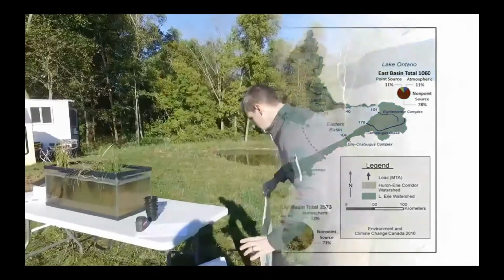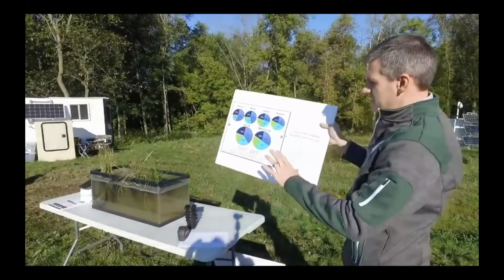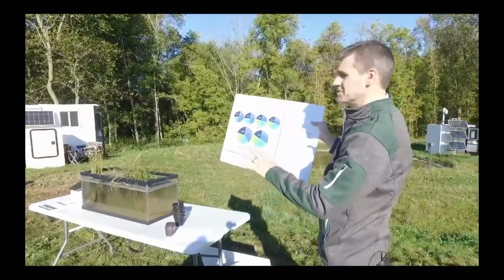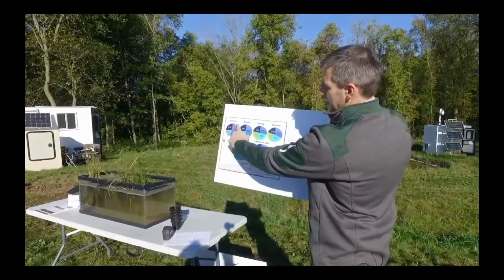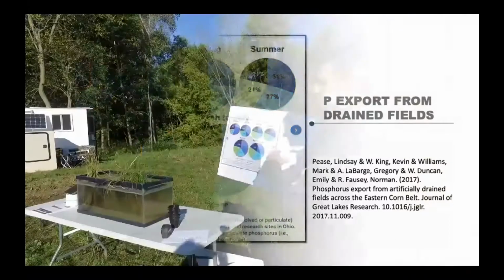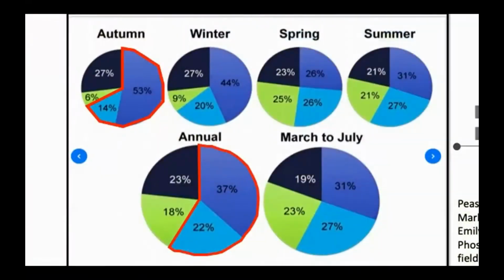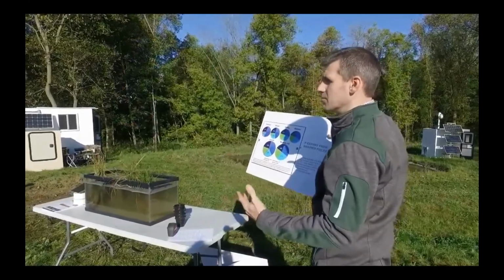and into the basin. There was also additional research looking at the pathways off of agricultural fields for how nutrients, particularly phosphorus, are getting into streams. This is work that was done by Kevin King, and I'll try to summarize it. I highlighted these in red here: across all seasons, the primary pathway for phosphorus getting off the field was through subsurface drainage, both the particulate and the soluble portion. Annually, the greatest contribution was also from subsurface, and in the critical months it was also coming through subsurface. So we wanted to put together a system that could help reduce those losses coming through subsurface.